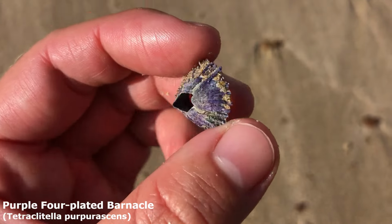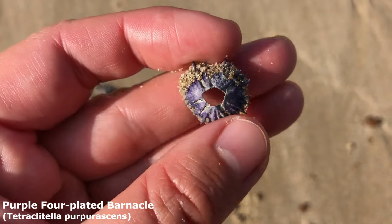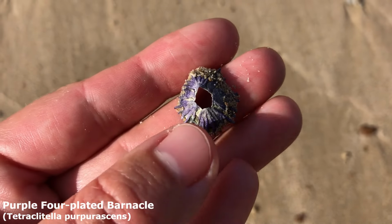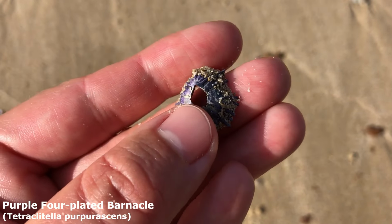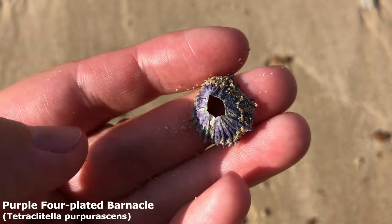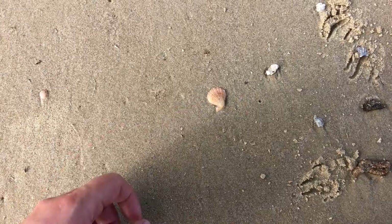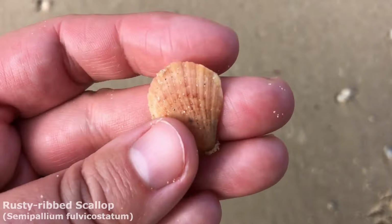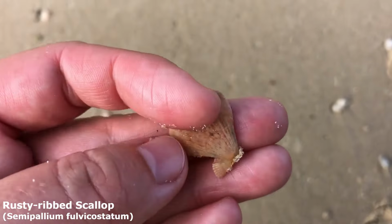Wow, I think that's nicer than the first one. I might switch it out. Once again, that is a purple four-plate barnacle. I'm guessing because when the crustacean is alive, all barnacles are crustaceans, they have four little plates covering their opening in the center. That sun keeps coming and going. It's making it hard to find their shinies. Anyway, this one's not like particularly shiny.